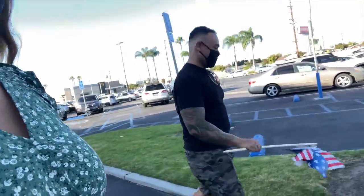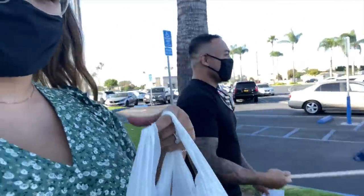Glenn's playing with it. Success! We got some picture frames because our house, don't be upset, I know you guys won't be upset, we have no pictures of us in our house. That's so bad. Like, what the hell? All the pictures we have just stay on the damn phone.